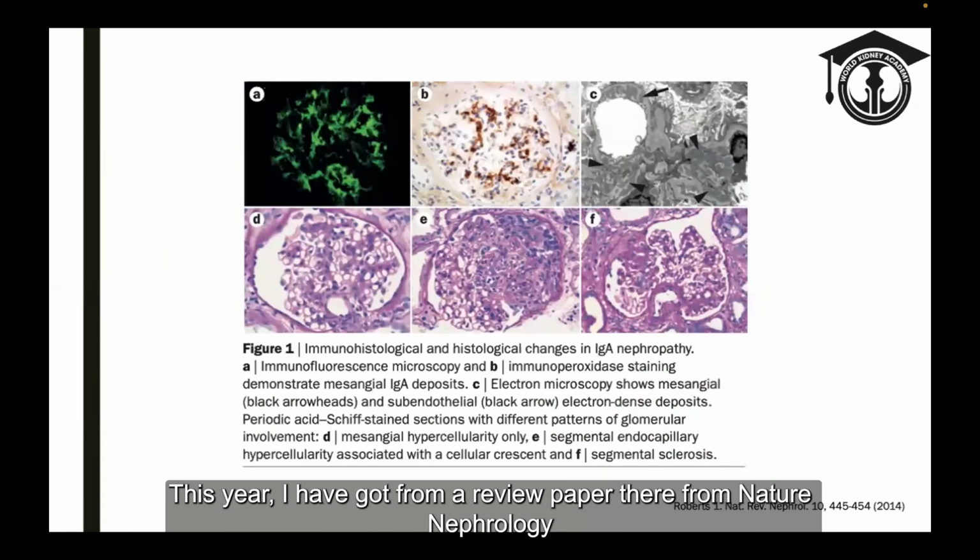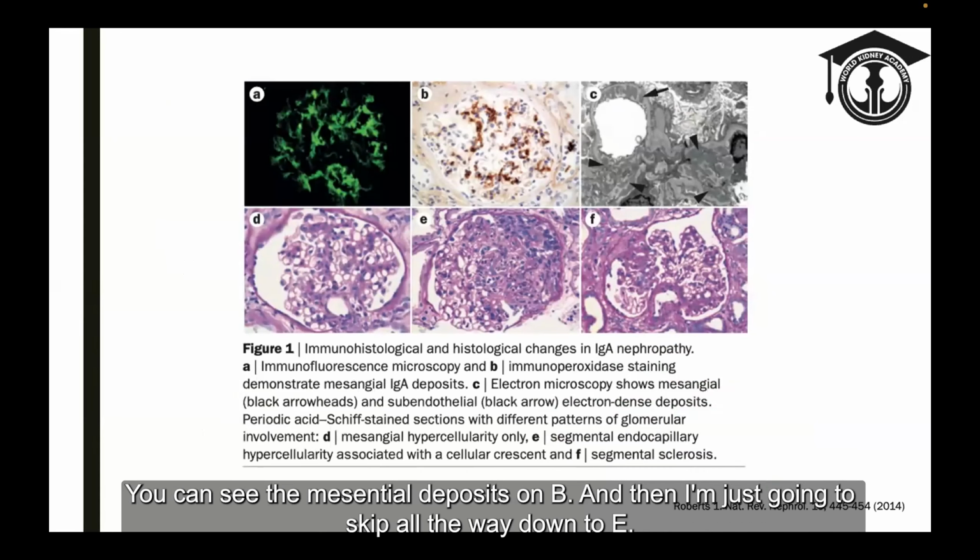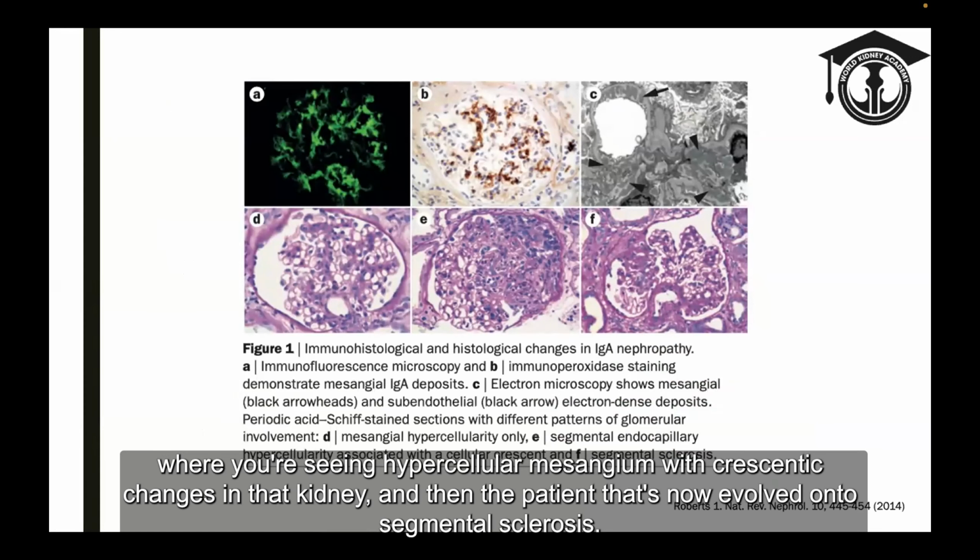This picture I have got from a review paper from Nature Reviews Nephrology in 2014, just to show you the pictures of what we want to see. I won't touch on all of it, but the first picture is looking at the immunofluorescence that is lighting up with IgA deposition. You can see the mesangial deposits on B, and then I'm going to skip all the way down to E, where you're seeing a hypercellular mesangium with crescentic changes in that kidney, and then the patient that has now evolved onto segmental sclerosis.